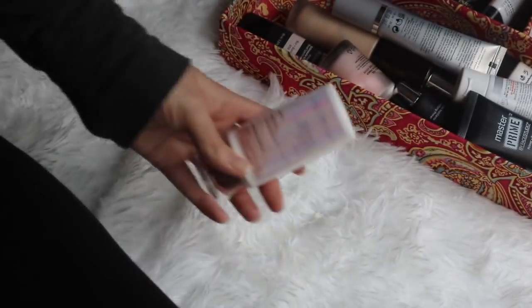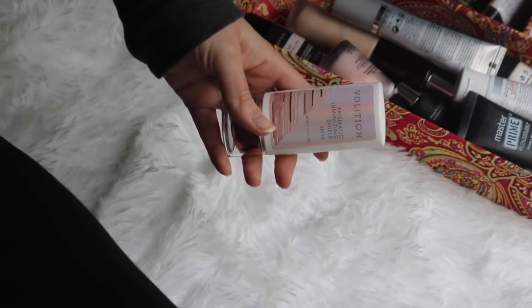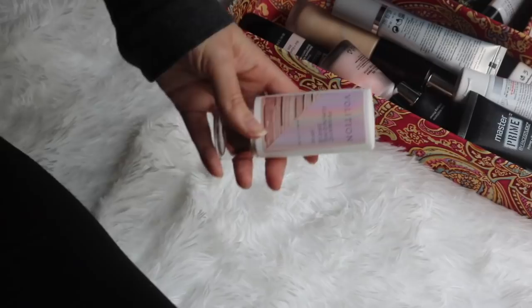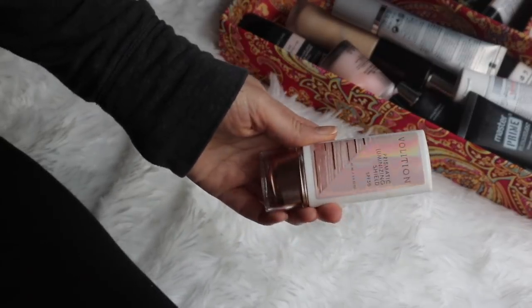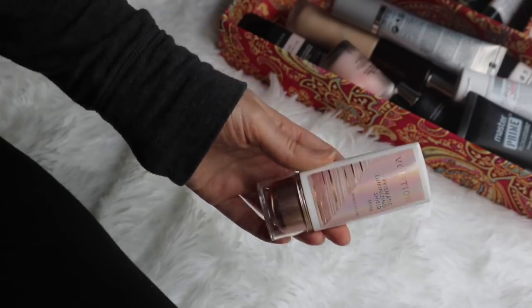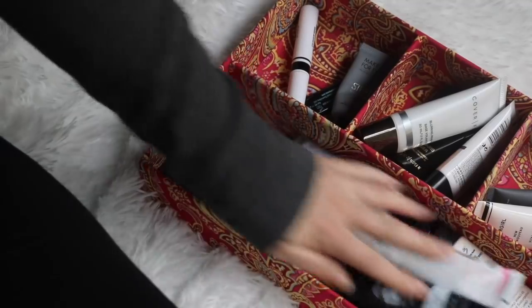And then the last one that was in my everyday makeup drawer is this one from Volition. This is the Prismatic Luminizing Shield. I really like this one. It gives a nice glow to the skin, but it also has an SPF of 50, so this is something I find myself reaching for a lot in the spring and summer, so I definitely want to keep that as well. All right, let's move on to the bulk of it.